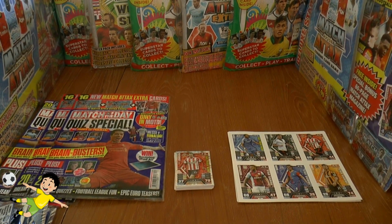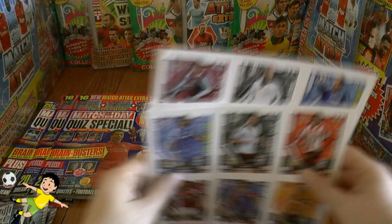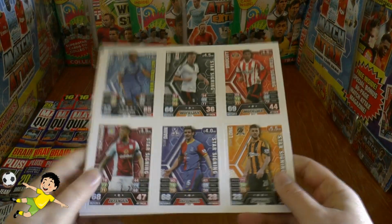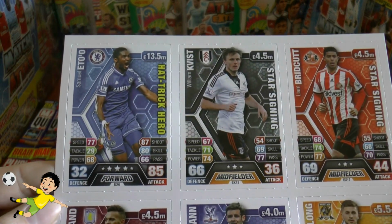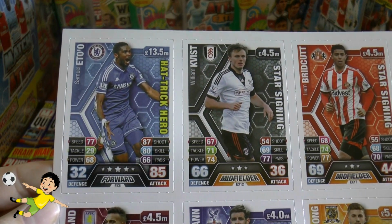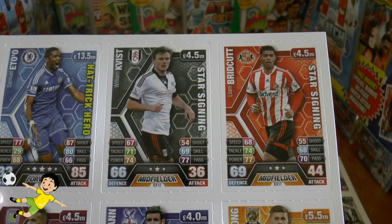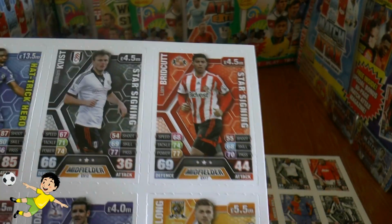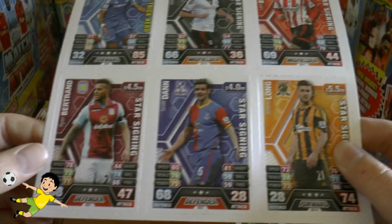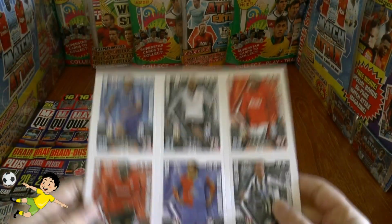Right, so now we're going to take you through the 18 exclusive cards. Again on these 3 sheets, 6 on each sheet. So in the first sheet we have Samuel Eto'o there. There he is, the flower seller in the Metro. EX6. Then we have Kvist. Oh yeah, I think he's either Danish or Swedish by the looks of him. Then we have Bridcutt. Bertrand, Scott Dann, Shane Long there in the first sheet.